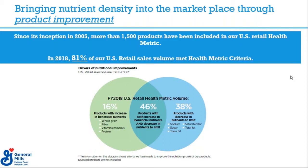You can see with the diagram here, 16% of that improvement came from increasing positives. 38% of that came from decreasing what we call nutrients of concern, such as the sodium and the sugar. But 48% actually had both increases of positives and decreases of areas of concern. Why we're so proud of this is because we feel like through product improvements, through new product innovation as well that we track, we really feel like we're bringing nutrient-dense products to the marketplace.